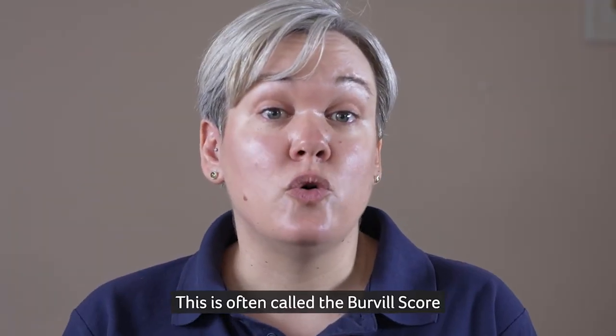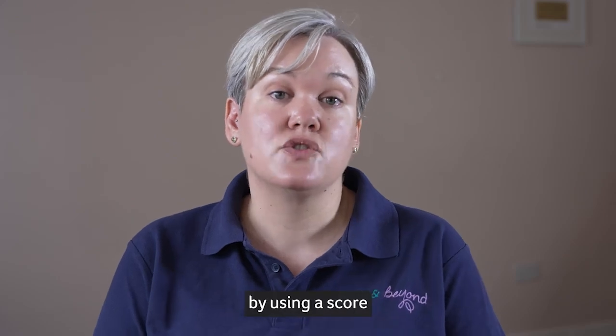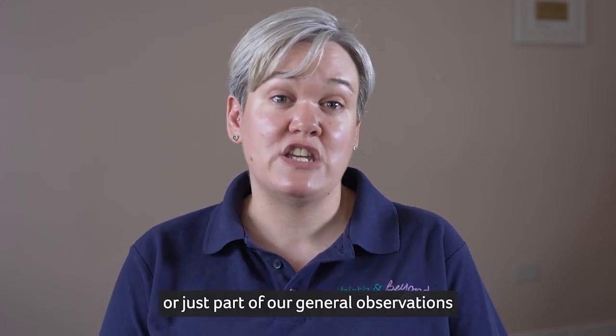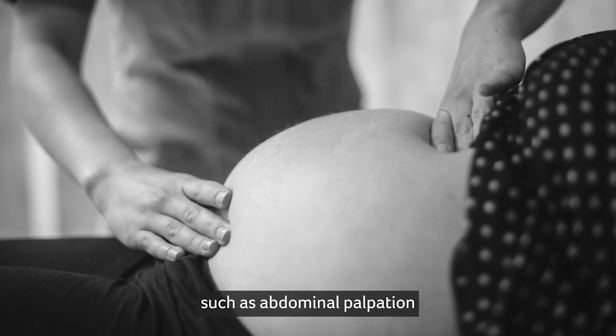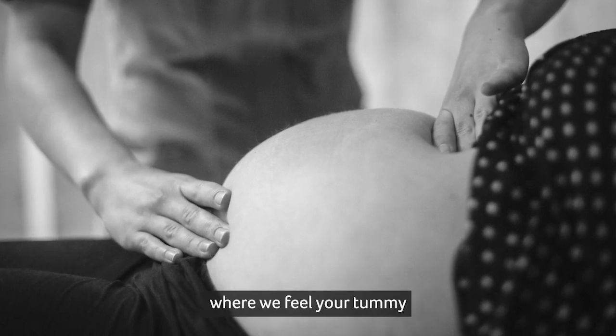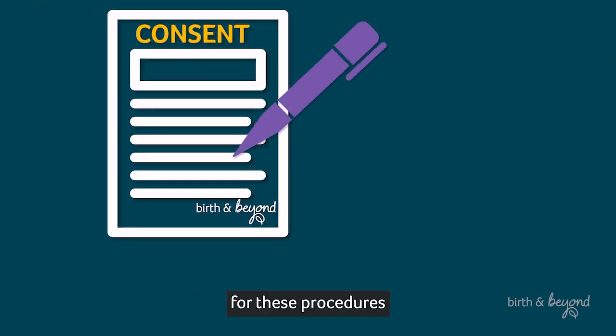This is often called the Burville score, so we can do it formally by using a score or just part of our general observations. Sometimes we might need to do some physical examinations such as abdominal palpation, where we feel your tummy, or vaginal examination, where we feel for the cervix. We'll always ask your consent for these procedures.